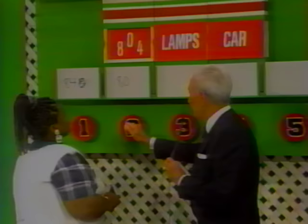$21,301. Well, folks, we are going to try to improve upon that in the second showcase showdown of the show after we see this.